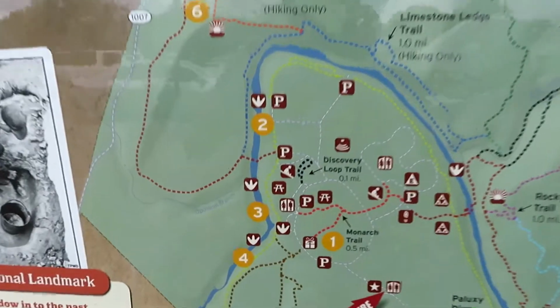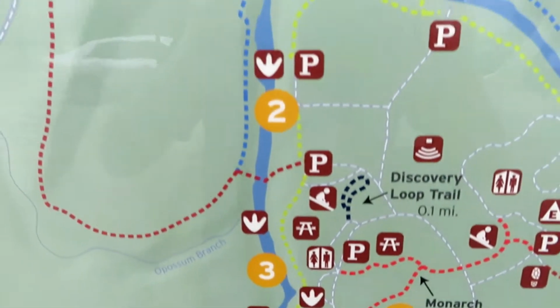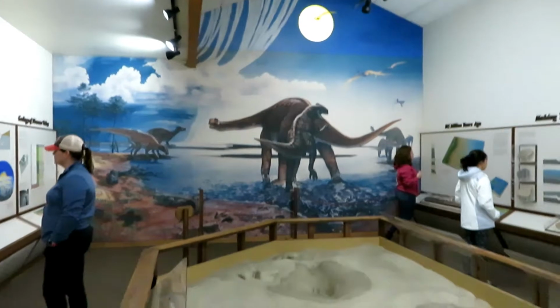You see this map here shows where every place there's a footprint, that is a different track site. And there is a small museum area inside when you first go in to get your permits.